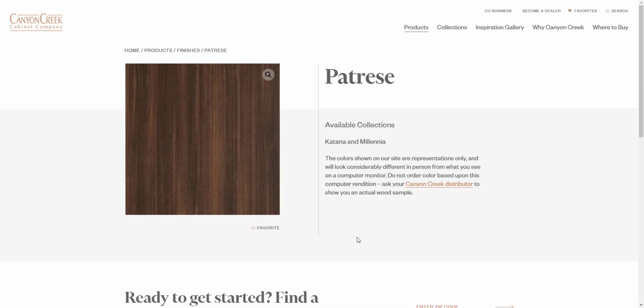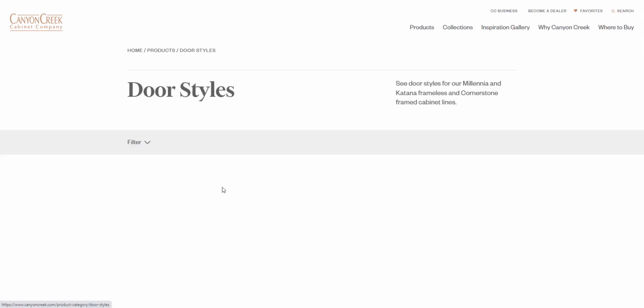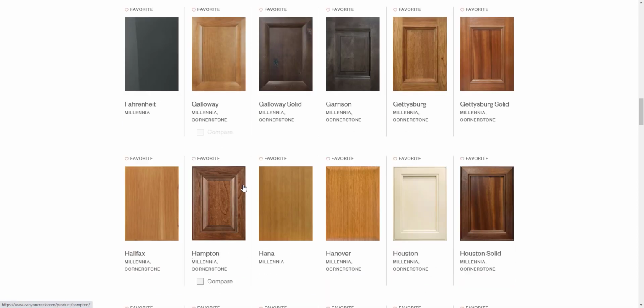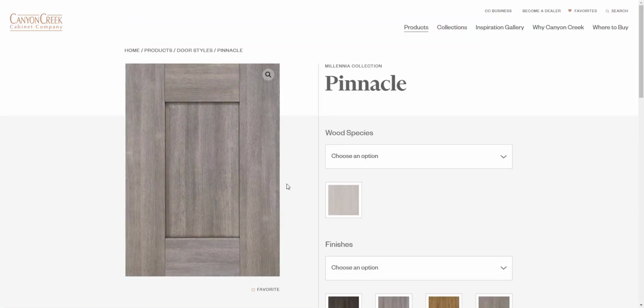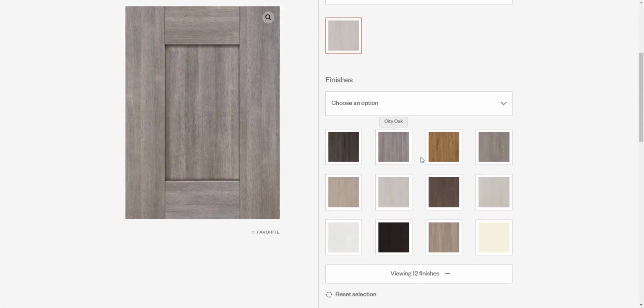However, if my customer was interested in a 5-piece door style, you can see I can't get it with this particular finish. So in that case, I'd recommend jumping back into the door style selections that we initially came from and finding the door style, that is the Pinnacle door style, to see exactly what TSS finishes I can get in Pinnacle. And I've got 12 to choose from.